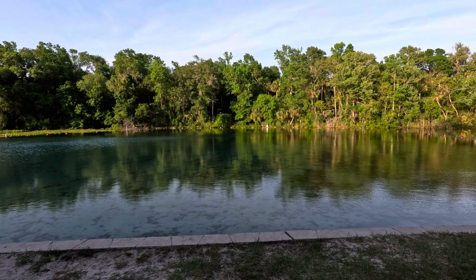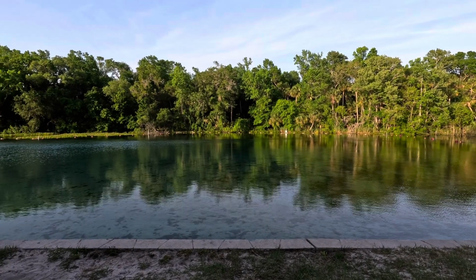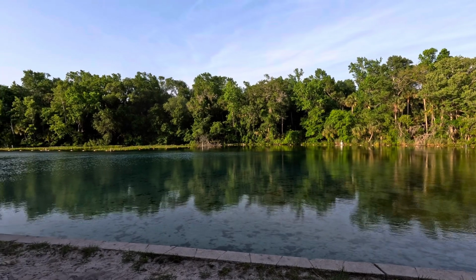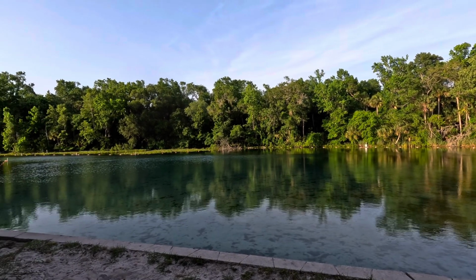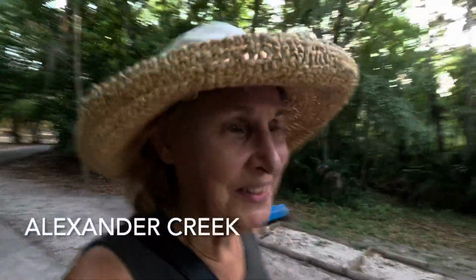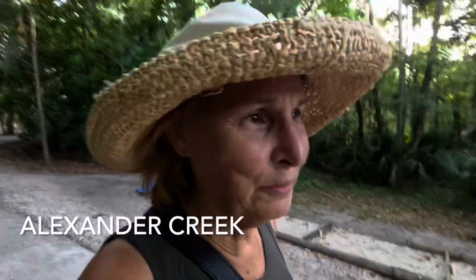This is so stunningly beautiful. It's densely forested here with the oak hammock and pine and saw palmettos. Oh wow, I can see the river from here. It's so beautiful. Actually, this is a good time of the day to come down. It's really quiet and peaceful. Most of the day use people are gone. It's just the campers here.